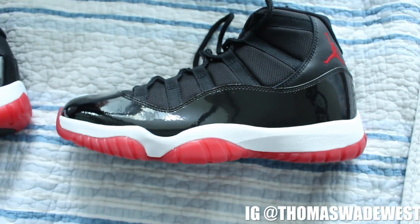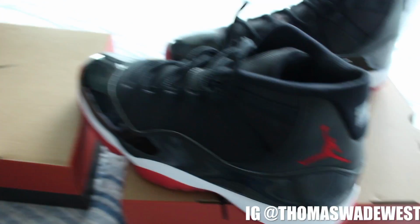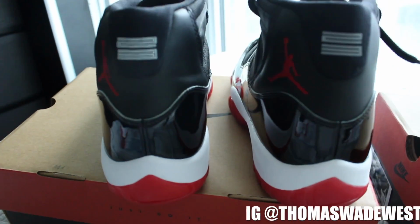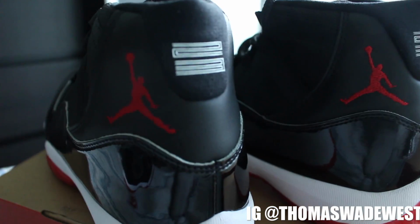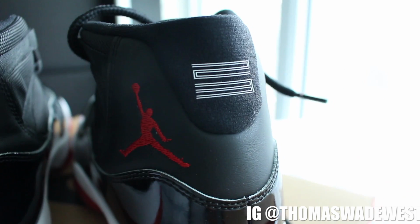Now, there's a way to tell right away, at least in this pair, and I'm gonna say almost every pair: take a look at the 23. Back in the day, people used to say, oh, if the 23 is too fat, or too long, or misaligned, or the ball needs to be aligned in the middle of the 0. Yes, those are all great ways to tell. But this is just sloppy right off the bat. The 2 and the 3 on this one, at least, isn't even lined up.